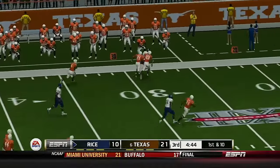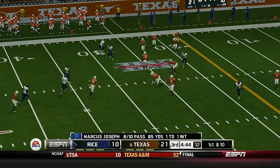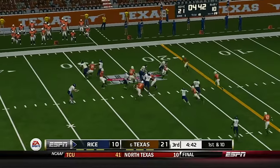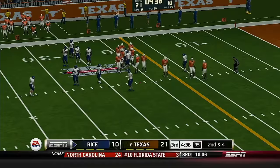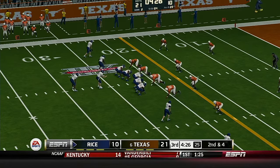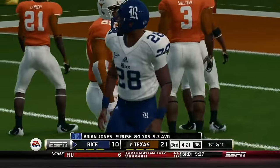Gets it. He's in space. And he's finally knocked out of bounds at the 28. That makes it 1st and 10. Runs outside for a nice gain. Gain of 6 on the ball. That'll make it 2nd and 4. Gains his way to the 13-yard line. Gain of 9 yards. First down.